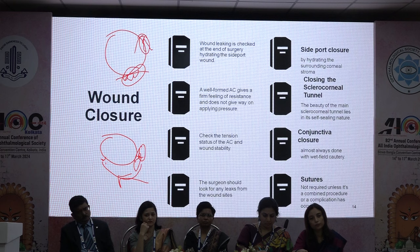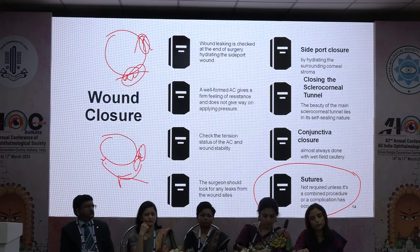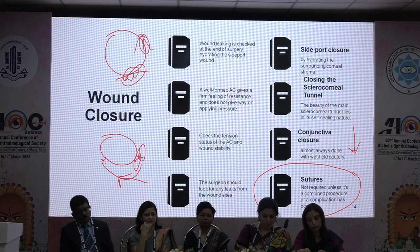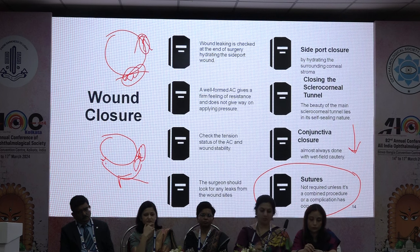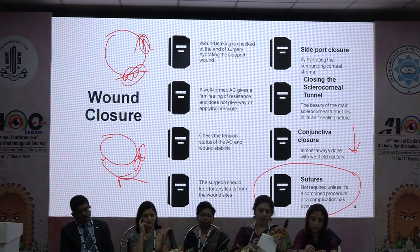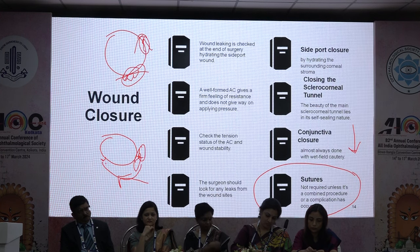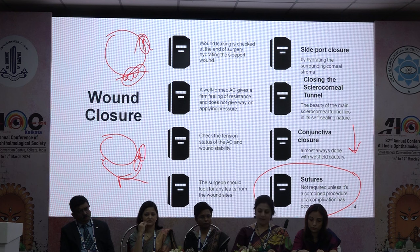But at any point, I'm again saying, don't be afraid of sutures. These are our real friends who helped us in each and every situation. Dr. Mamta just showed us the beauty of the sutures, how they change the life. Same is for SICS. In any step, if you find your wound is leaky or the tunnel has a premature entry or is too deep, don't be afraid of sutures. Do it. Even if the side port is bulky or leaky, you can do side port suturing too. Sutures are for our help.